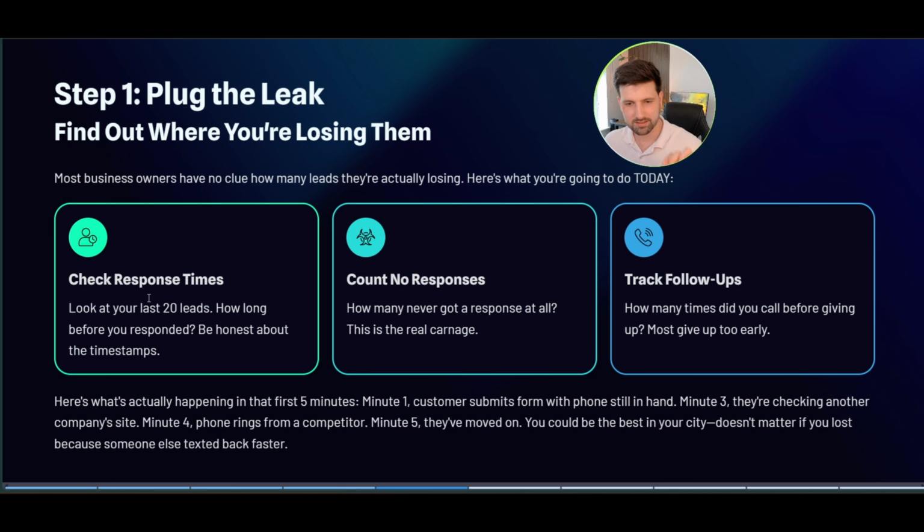Look at your last 20 leads. How long did it take you before you responded to them? And be honest with yourself. Actually look at SMS timestamps, look at the lead timestamps. I bet my money that half of them you waited over an hour to get back to.